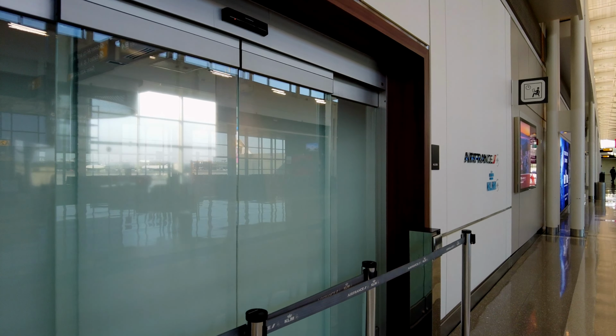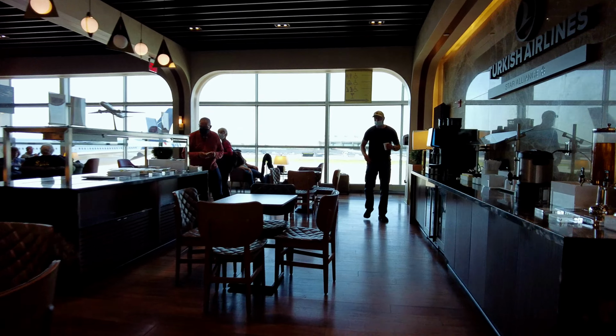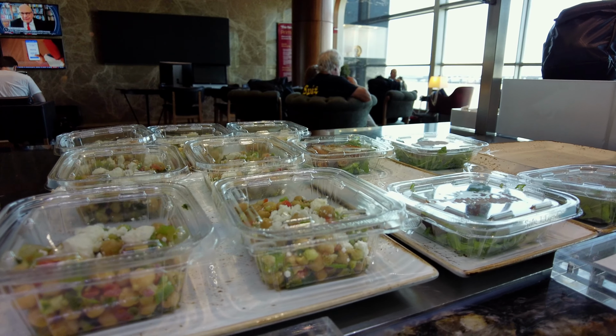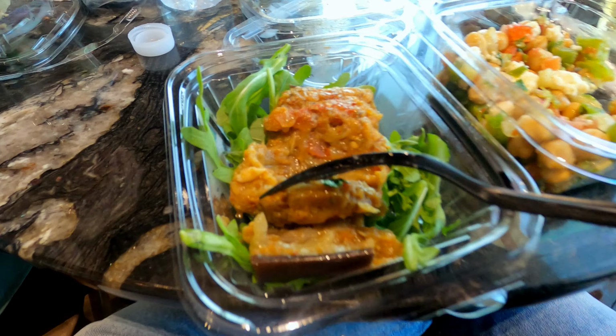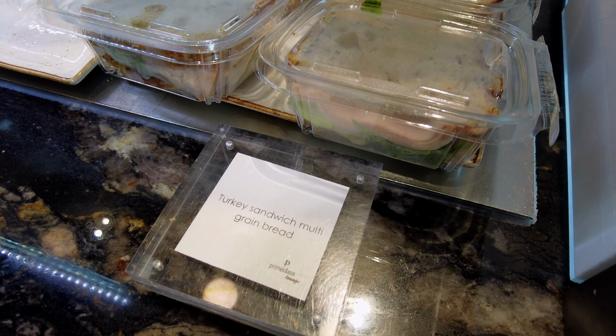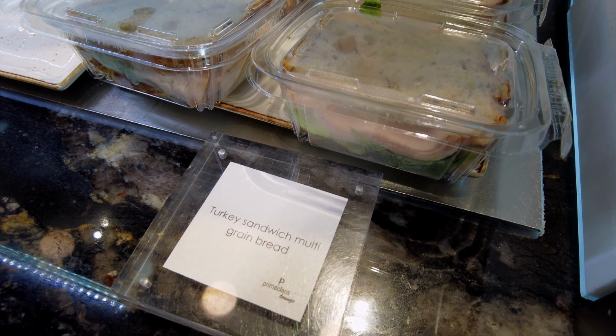Fortunately, I could just whip out my priority pass and use the far superior Turkish Airlines lounge. While the wonderful buffet is sadly another casualty of the pandemic, the prepackaged food is actually really good. Both the cold roast eggplant and chickpeas were tasty, and the sandwich, turkey of course, tasted fresh and was clearly of good quality bread and meat.